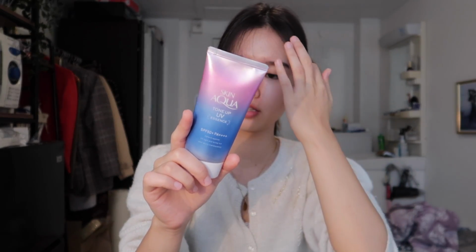Okay, you gotta put your hair up first, so that's what I'm doing. Do I even look alright? Okay, so now she's putting on her SPF, so that's what I'm gonna do. I'm using this Skin Aqua thing. I have no idea, my mom got it for me, so I don't really have a specific thing that I use. I can't even see if I'm putting it on right or not.